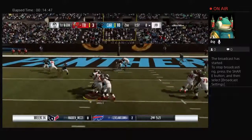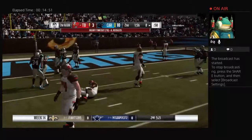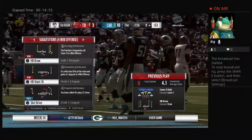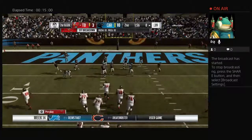Now Jones. They'll say no gain on the play, and it'll be 2nd and goal. Man, it's a tough area in the field to try and run a draw play out of the gun. You know you're going to face a good push up front, and here they swallow him up for no gain.